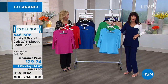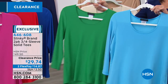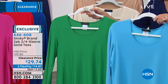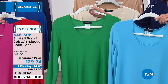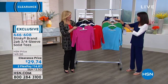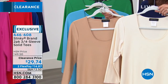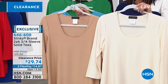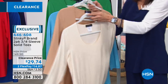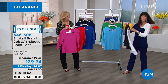Okay, so here we go. Look at this one, the Kelly green and the sky blue. Gorgeous. And these go with all of our prints, with everything we've shown today and going forward. That's a really good point, Jackie. And by the way, you're buying them for a little over $14 each. Here we have two of your basics, the cream and the taupe. And notice that 3/4 sleeve, which is perfect. Most of us hate our upper arms, so we have you covered there.